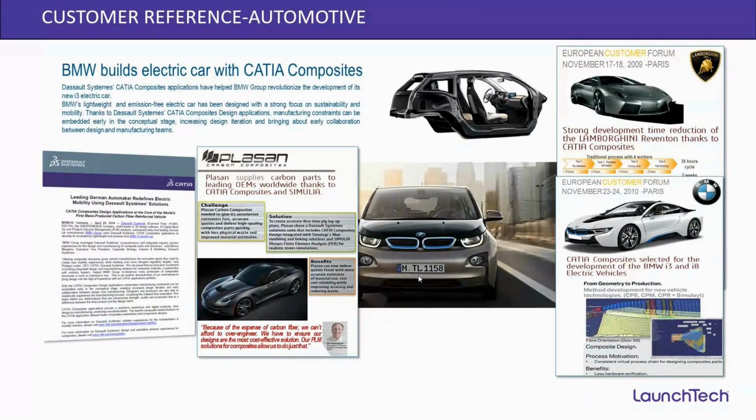These are a few references that we have from the automotive sector. Very close to my heart is the BMW i3. The complete monocoque was designed with composites. The entirety of it was completely custom created within the CAD solution. Not just the CAD solution, but they have used both the solutions from Dassault Systèmes for CAD as well as the CE for composite design all the way to simulation.